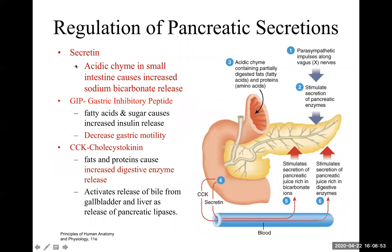All right, in terms of the pancreatic secretions, we mentioned what secretin does. Acidic chyme in the small intestines causes increased sodium bicarb release. We talked about what CCK does, which also increases digestive enzyme release from the pancreas. The last thing is GIP, gastric inhibitory peptide. The name should tell us what it does. Gastric inhibitory peptide. Again, this is the intestinal phase, right?